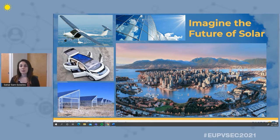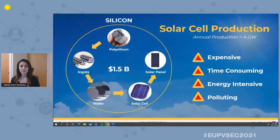Imagine if you could capture the sun's energy from anywhere, from windows, building facades, electric vehicles. However, conventional silicon technology is not suitable. We need a new material and technology to fulfill the requirements for those applications.